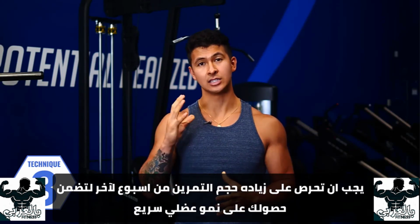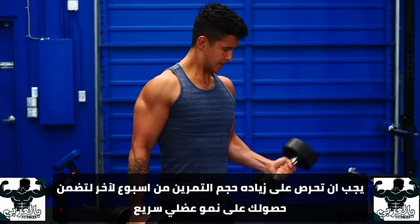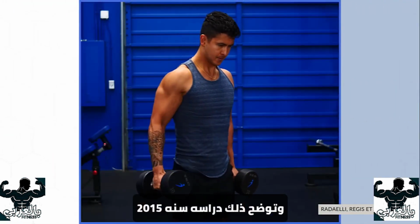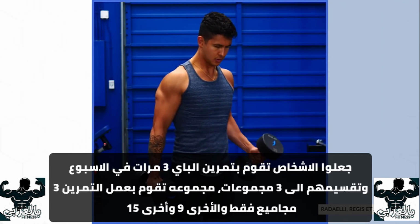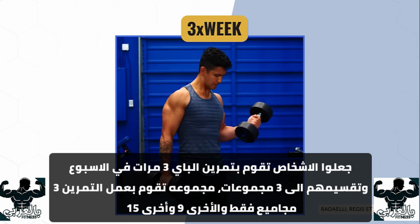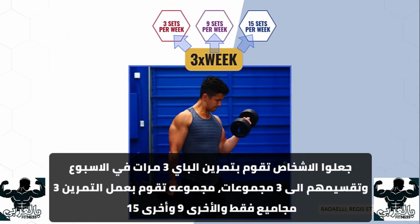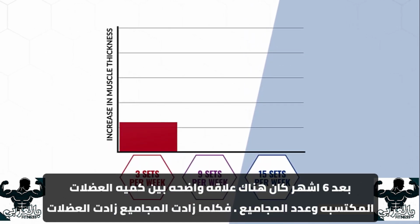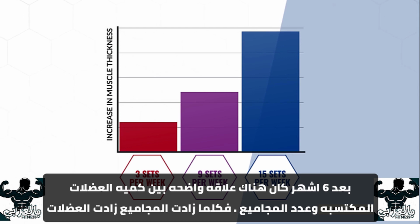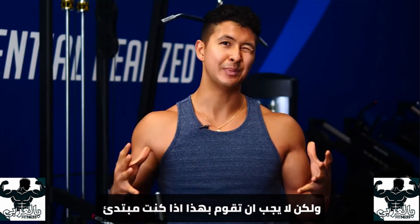There's a good chance that as long as you don't overdo it, a small increase in your weekly bicep volume will be met with faster gains. Illustrating this phenomenon is a 2015 paper. Within it, subjects all trained 3 times per week, but were split into groups that performed a weekly total of either 3 sets, 9 sets, or 15 sets of bicep curls. After 6 months of this, there was a clear dose-response relationship with 15 bicep sets per week providing the most bicep gains. However, you don't want to overdo this, especially if you're a beginner.